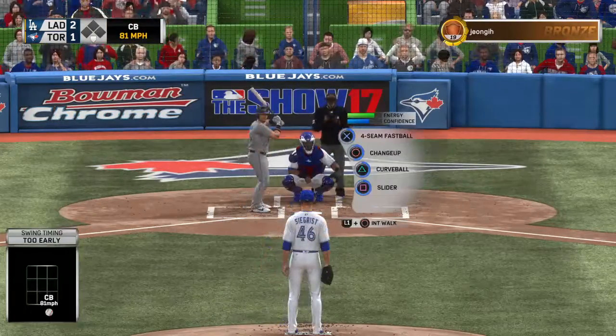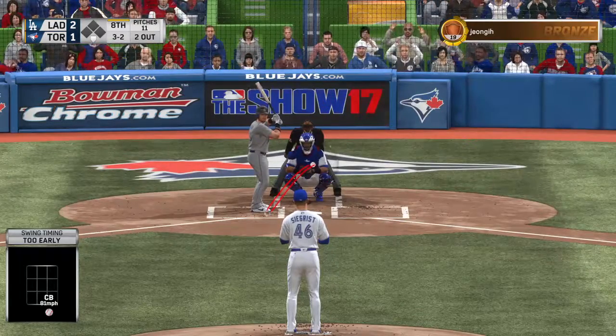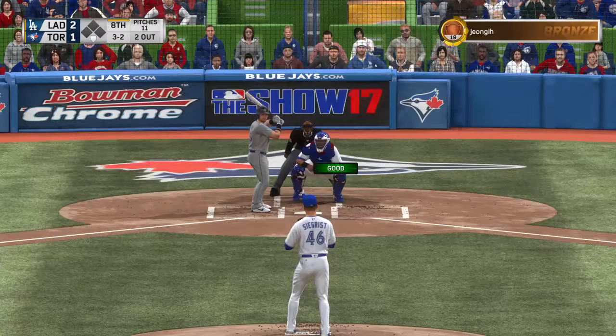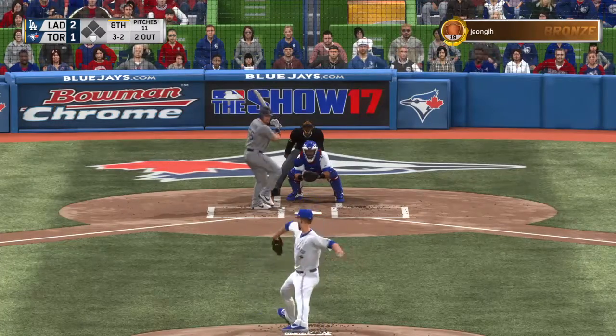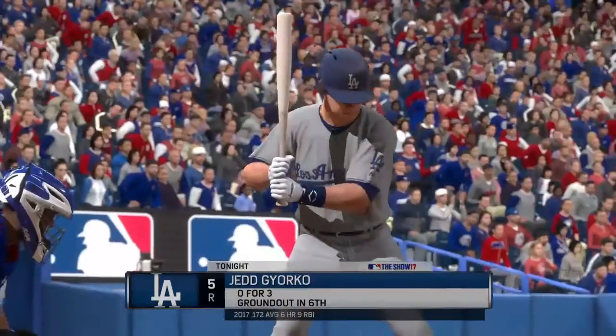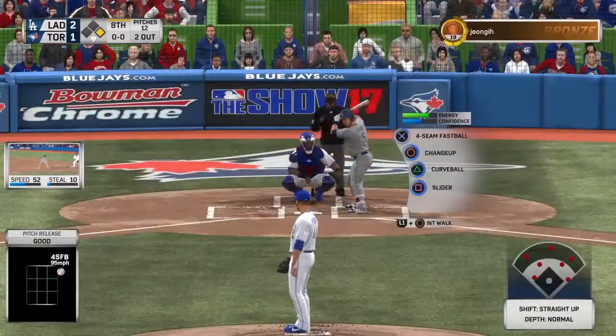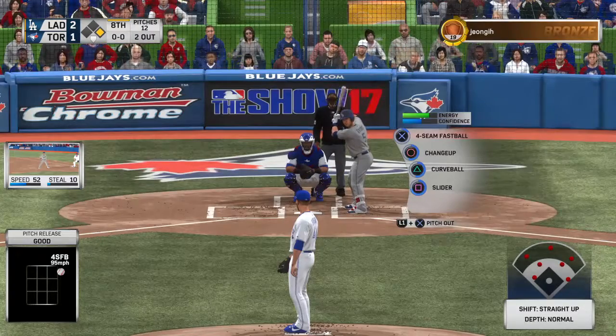Ani bailed him out with a swing. 3-2 now. That is a filthy combination. High 90s with the fastball, and then that nasty curveball. It's almost unhittable, almost unfair to the hitter. And that one's taken outside for a ball. He walked him. So no 1-2-3 inning here. They've got themselves a 2-out base runner.